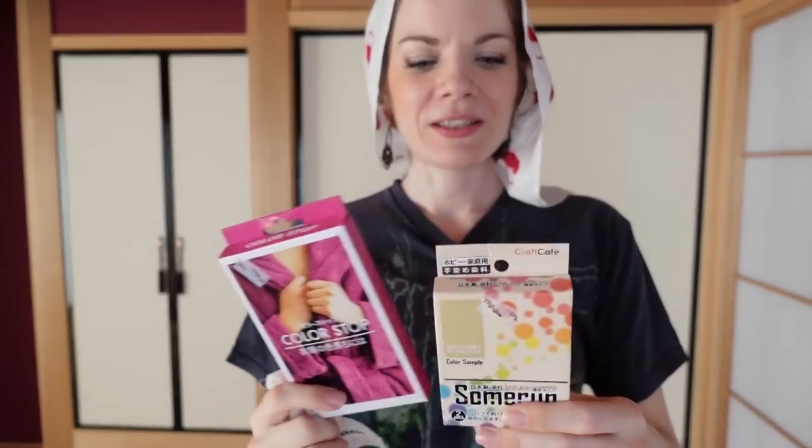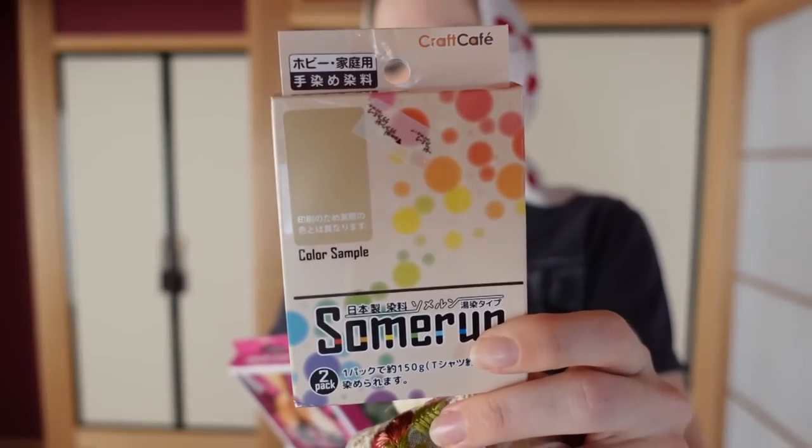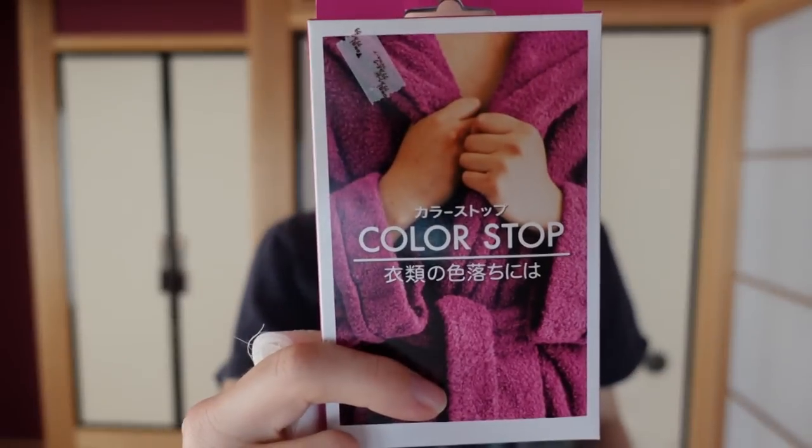I got this dye in beige and a color stop for it. And yeah, I will have my husband helping me, because I usually tend to not read the instructions really carefully, because that's me. My husband is the quite opposite. He first reads all the instructions super carefully and then he starts doing something. So when I do something like this, it's really cool when he helps me.